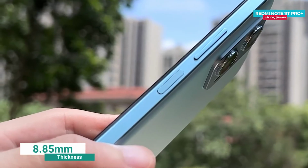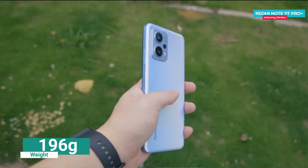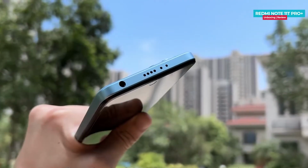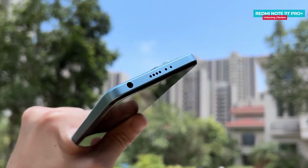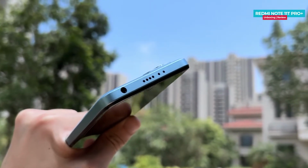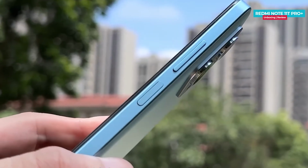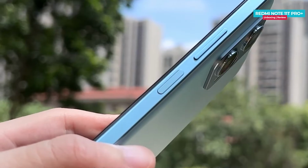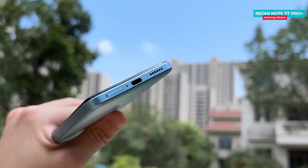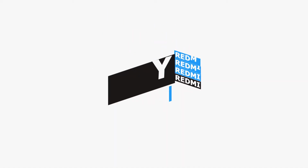The thickness of the phone is around 8.85 mm and the weight is around 196 grams. It is more suitable for one-handed holding. There is a 3.5 mm headphone jack and an infrared sensor on the top, which integrates 2 functions that are rare in the entire mobile phone industry and in this price range. On the right side are the volume keys and the power key that supports the fingerprint sensor. At the bottom of the phone is the traditional SIM card slot, microphone, Type-C charging port and a bottom firing speaker.